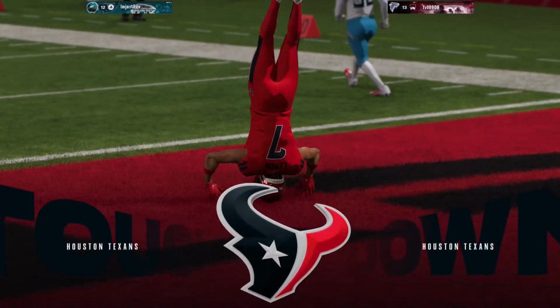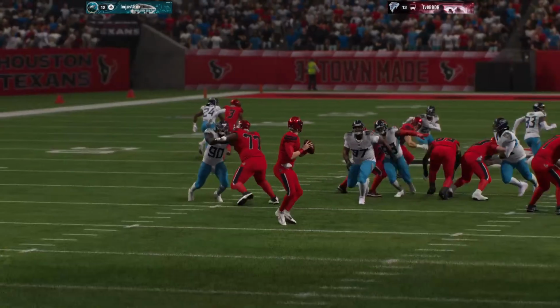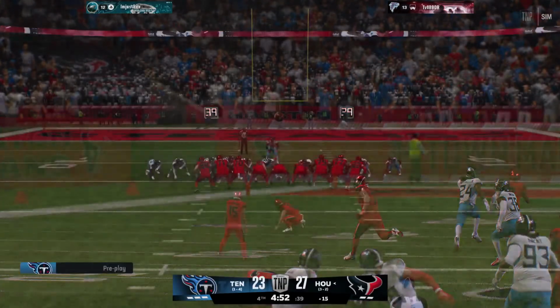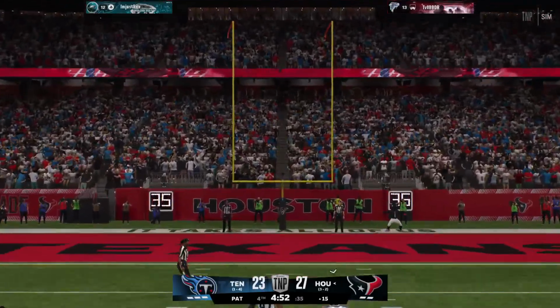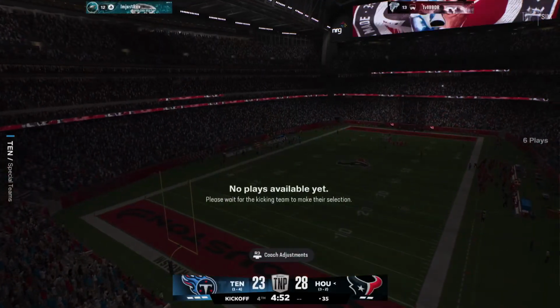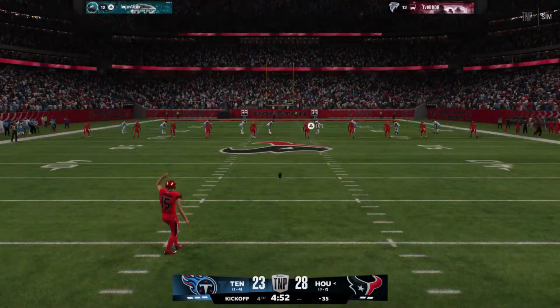Touchdown, Houston. A great play there. 65 yards. And the Texans use the defensive breakdown to take the lead away here in the fourth. Fairbairn good with the extra point. And the lead is up to 5. Texans 28, Titans 23.